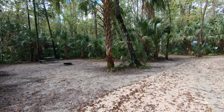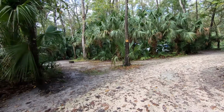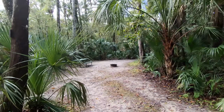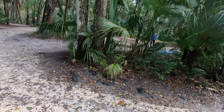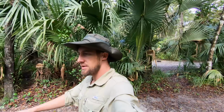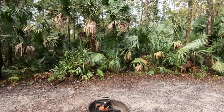It's a nice site right here. This one doesn't go as deep as mine. And here's the one next to me. Site 71 is also pretty nice. Some trees around it. Gotta tell you though, I think mine might be one of the best ones. Mine's got the picnic table, the fire ring, nice deep site. Doesn't get much better than this.